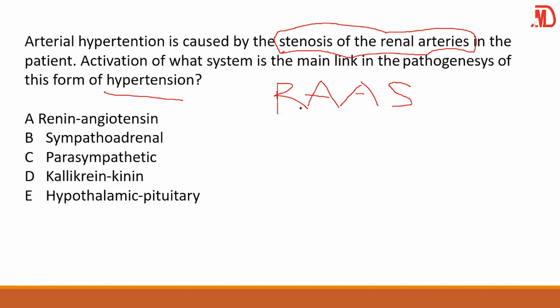And again, aldosterone will come to play, and aldosterone will retain sodium in the blood. And when it retains sodium in the blood, what does it mean? It means more fluid will accumulate in the body, because sodium is not being excreted. So again, we are talking about the renin angiotensin aldosterone system. So your answer should be A, not D.